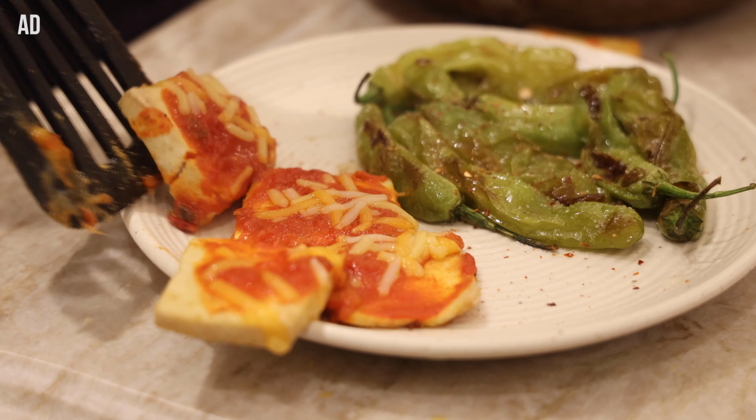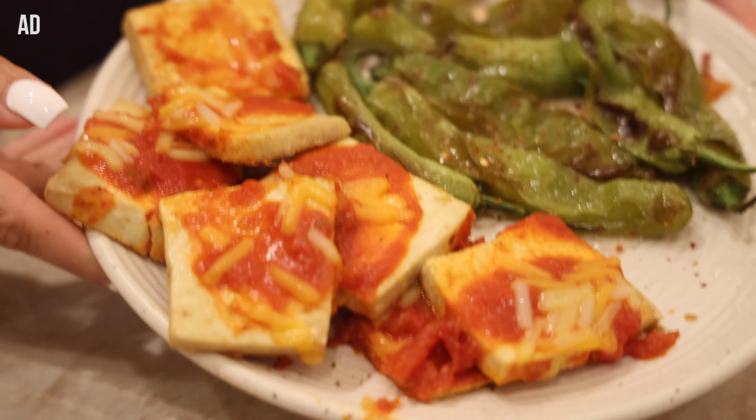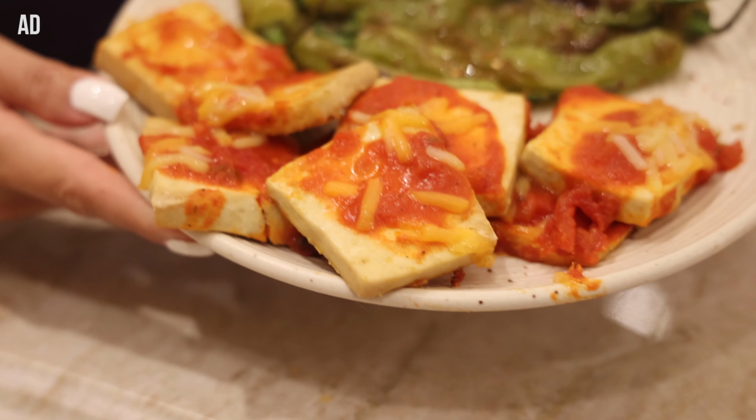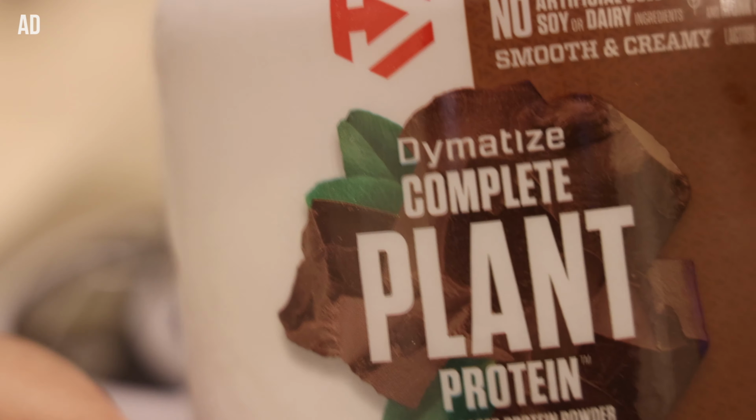So then I just plated that up with my tofu parm, and yeah, this was such a yummy, easy dinner. And it was quick, you know, because at the end of the day, I just don't have the patience to keep cooking anymore. So now we're on to desserts.